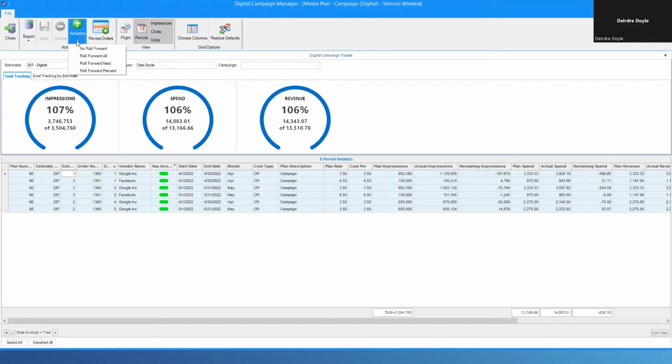I can choose how I want to actualize. So I can either actualize and not roll forward. So I'm going to update the existing order line to match the AP with no roll forward occurring. I can roll forward all, which is going to update the remaining periods and split evenly the variance. So it will take whatever's left over either above or below, and evenly break it out for any periods left in the media plan.